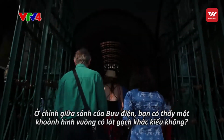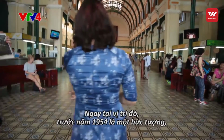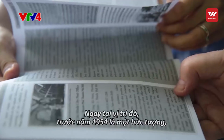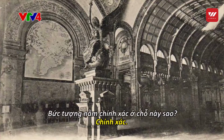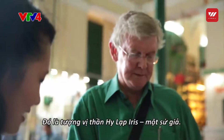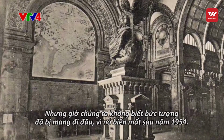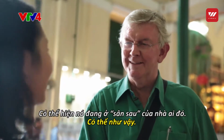So in the middle of the hall you can see there's a square of tiles, and on this spot, that's right, and on this spot at one time, before 1954, was this, which was a statue, probably a water fountain. Oh, it's exactly this place? Yeah, exactly. And it stood on this site. This is the Greek messenger goddess Iris, which is all about communication, I guess, so it's appropriate. But we don't know what happened to it because it disappeared after 1954, possibly in somebody's back garden somewhere.